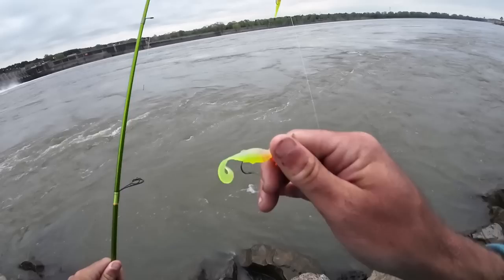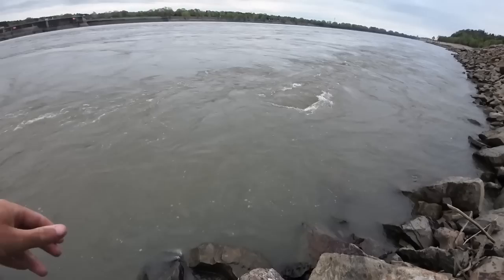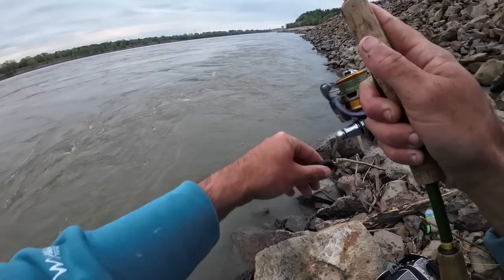You know, the water temperature is not that cold anymore. And these fish are up here looking to feed, so they're aggressive. So I don't have to reel it super slow. I'm just trying to keep it above the rocks, out of the snags, and in the fish's mouths.